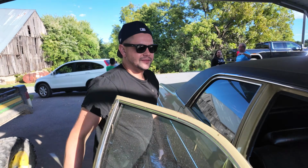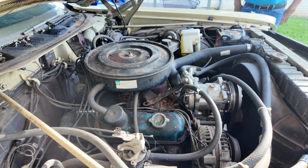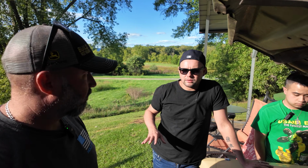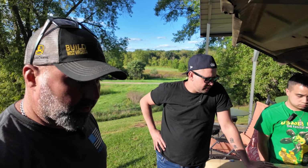This thing's a boat. As far as running, air conditioned, yes, it works. The AC was all serviced four years ago. So it doesn't work now? Oh, no, still, no. Yeah, they did the service and it still works. Everything's still good.